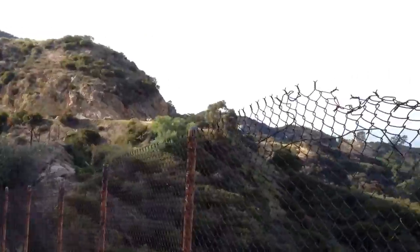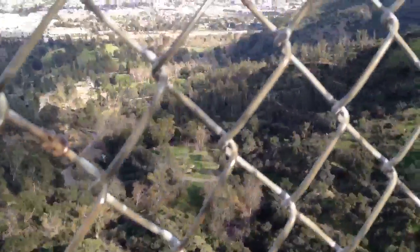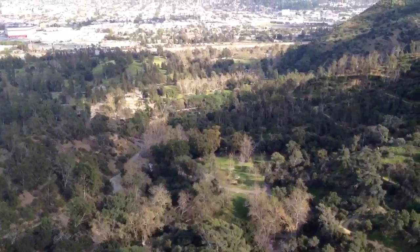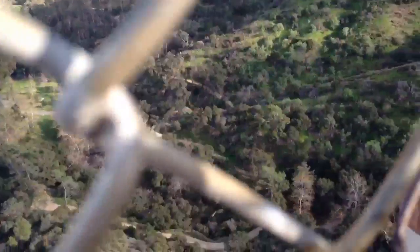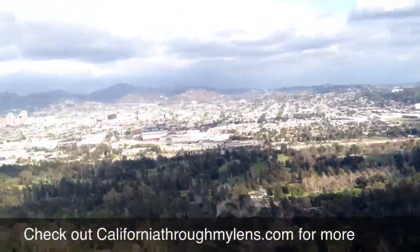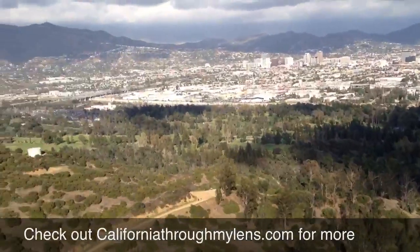See the road up there? It winds all the way around. And there's the old zoo right there, too. You can see it. Really nice view of LA too. So that's B Rock.